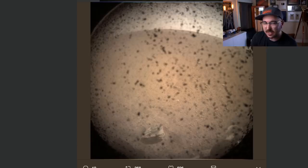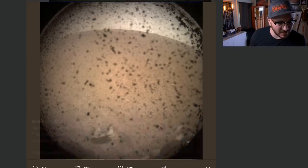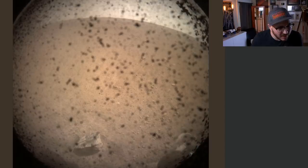Again, you can see a lot of the dust on the dust cover from when it propulsively landed. It does shoot up a lot of dirt and dust right onto the surface. Look at that, though, man. So you can see what looks like a rock right there. It landed really close to a stray rock. I can't wait until this dust cover comes off.